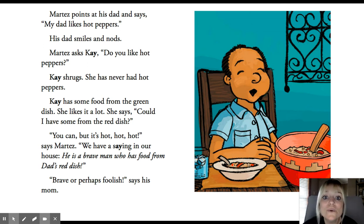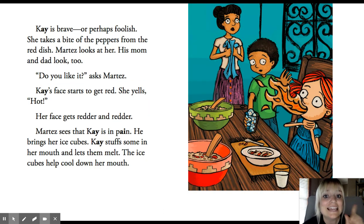So how does Kay cool off her mouth? What do they bring her? Kiss your brain. She cools it off with ice. Here Martez is right here bringing her some ice. And it says, he brings her ice cubes. Kay stuffs some in her mouth and lets them melt. The ice cubes help cool down her mouth. So if you said ice cubes, kiss your brain.